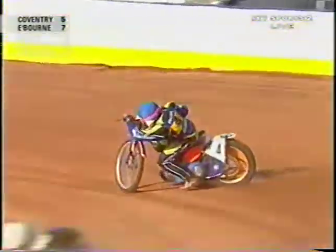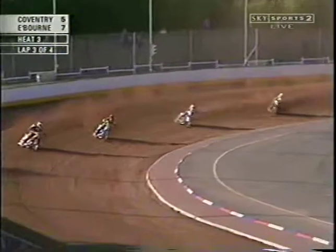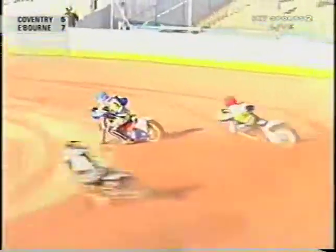In third place and going wide is Joe Screen. Dean Barker is back in last place. The Eastbourne pair struggling here and not perhaps learning from their colleagues who did so well in the first 2 heats to gain that advantage. And this will put Coventry in front with a lap to go. A 5-1 will give Coventry a 2-point lead going into heat 4.